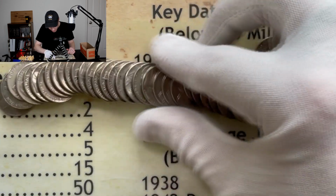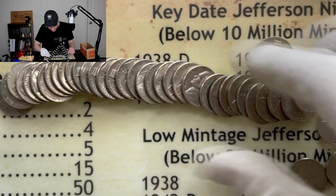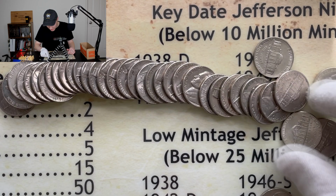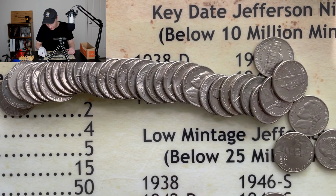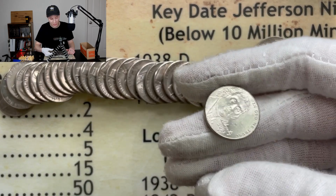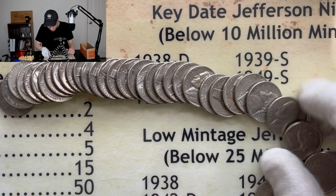But anyways, let's go through this next roll here, see what else we can find. I thought we had something there, but yeah, all right. So also, guys, keep in mind that we need to be looking out for the 2009s. Those are low mintage. We have a 2021 right there, so these were definitely turned in recently. We can say that for sure.